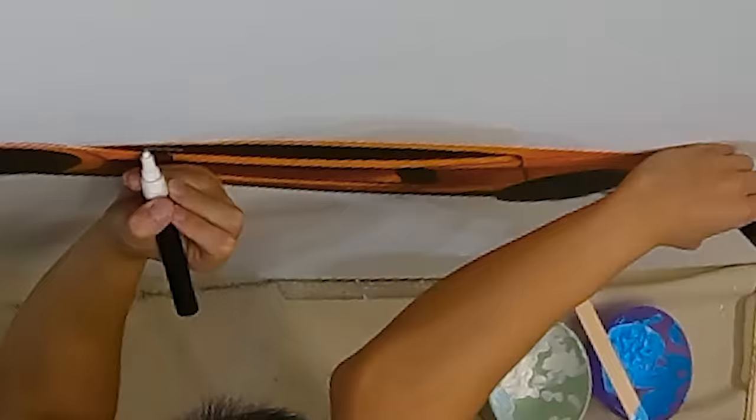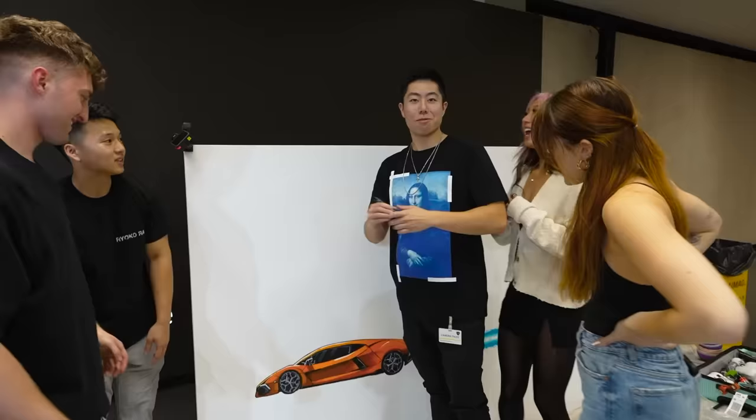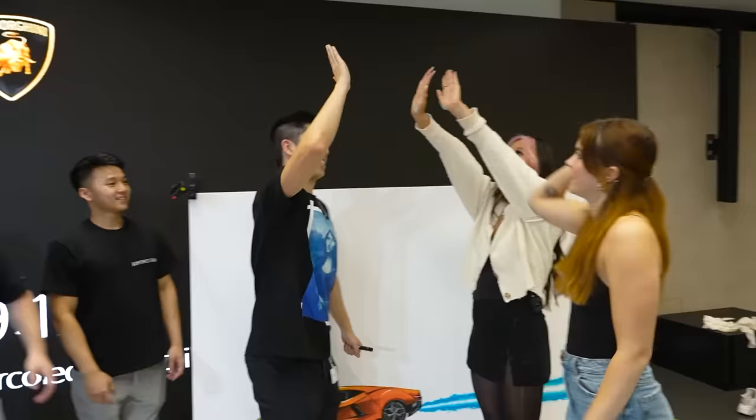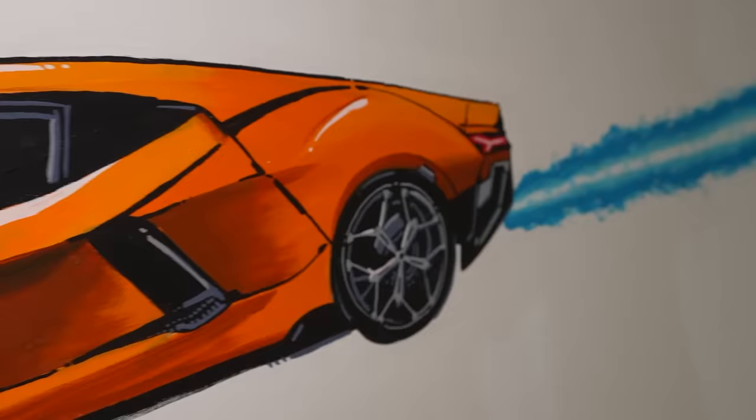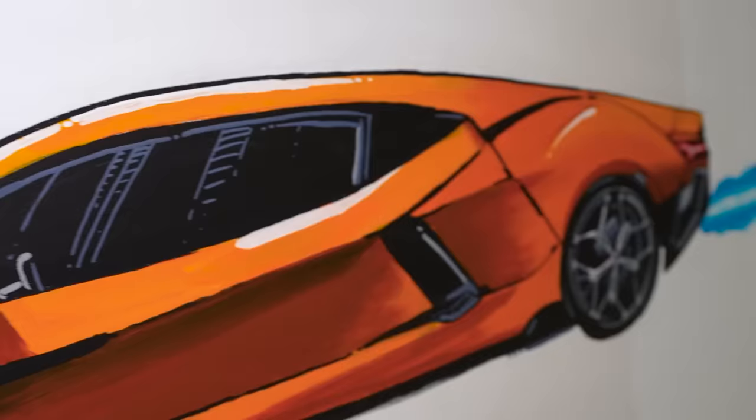Good job. And with that challenge over, we put the finishing details on our Lamborghini painting. And we're finished. We painted the new Lamborghini Revuelto. As you can tell by this painting, which is not moving, it is going very fast.